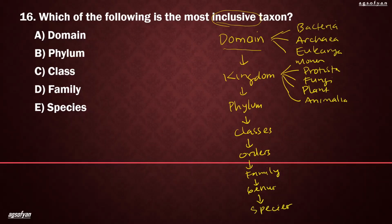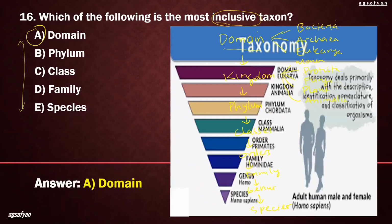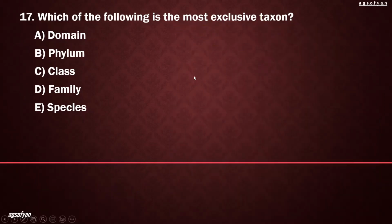Okay, you got this? Which one is the most inclusive one? It's going to be domain. Okay, domain. What's the next one? In this choice over here, the most inclusive one and after domain. Phylum. What is the next one? Class. What is the next one? Family. Okay, that's good. So if there's no domain over there, if I just put phylum, then choose the phylum. You got this one? Okay, next. This is just a picture of that. Now, how about this? Which of the following is the most exclusive taxon?